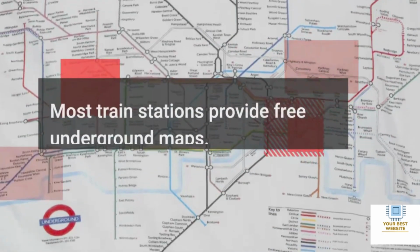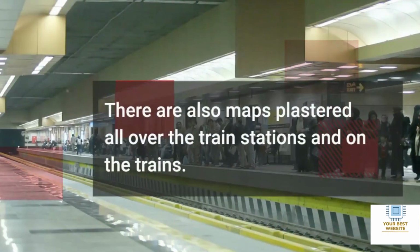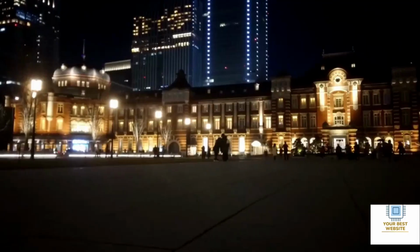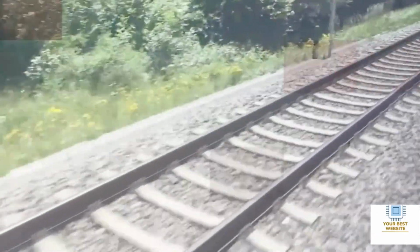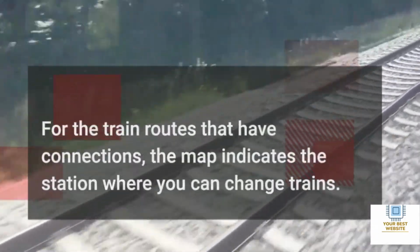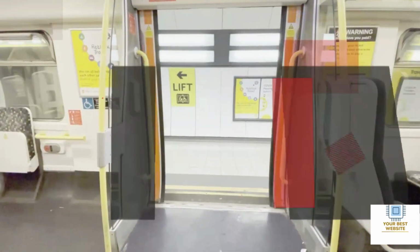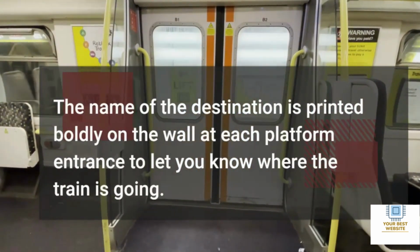Most train stations provide free underground maps. There are also maps plastered all over the train stations and on the trains. The names of the train routes are written on the walls to help you find your way around the train station. For the train routes that have connections, the map indicates the station where you can change trains.